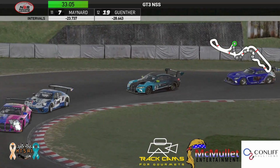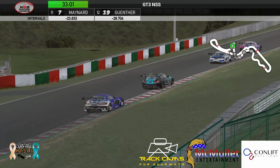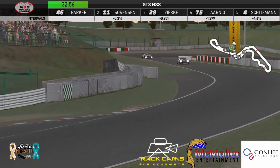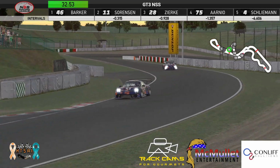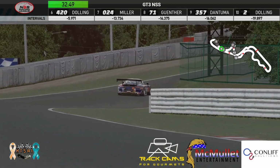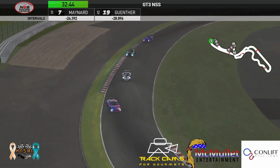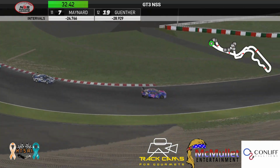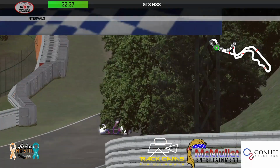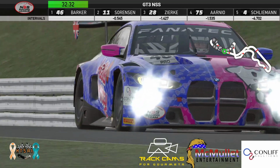Adam and Nick having a battle, as well as Simon and Yuho. Seen Yuho peek out a couple of times. Giancarlo in 5th is now closing down the gap. It's now down to under 3 1/4 seconds to that lead pack. Adam Barker using every bit of track and runoff he can here to hold the lead.